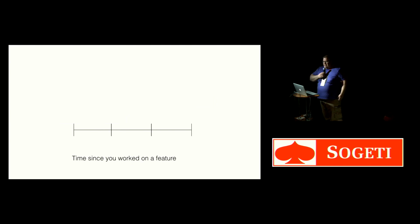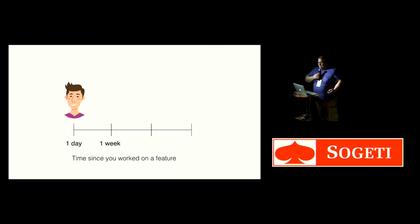So let's look at a timeline here. If it's been 1 day since you deployed it and someone found a bug, you're going to feel okay about it. Not a lot has changed, and you probably have a good idea of where to look. You've probably boxed it in already in your head. Hey, I only changed this little bit of code over here and checked that in. That's probably where the error is.